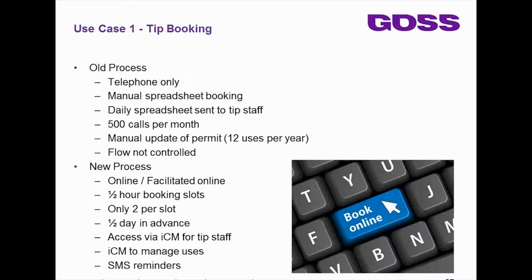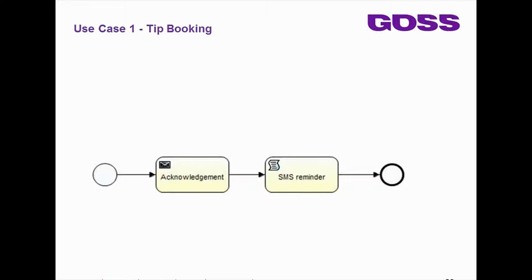Full access to external staff, to all the information that internal staff have, and to the customers. And the self-service platform manages the 12 uses of permits and updates the records appropriately. And also built into that was an automated SMS reminder to people's phones sent out on the day of their appointment confirming their booking time, again to improve the flow at the tip.